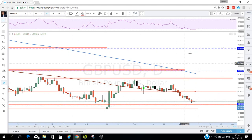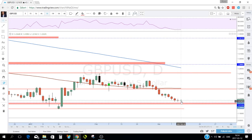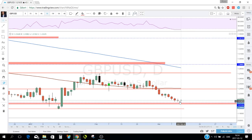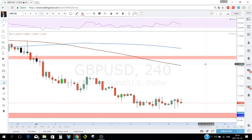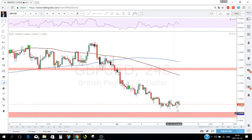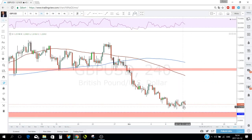Right now the RSI is oversold, and we had 2 daily dojis, or whatever you want to call them. These are indecisions, and a counter trend trader should be, of course, looking at this area to try to find an entry reason for a bounce to the upside, but the major trend is to the downside.